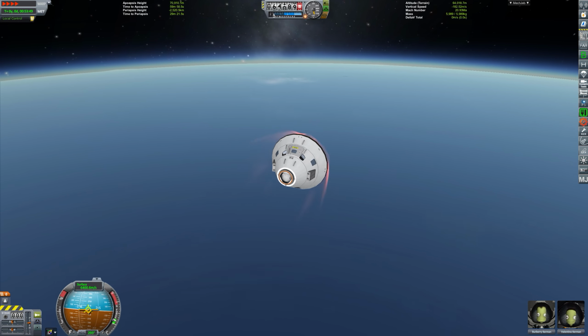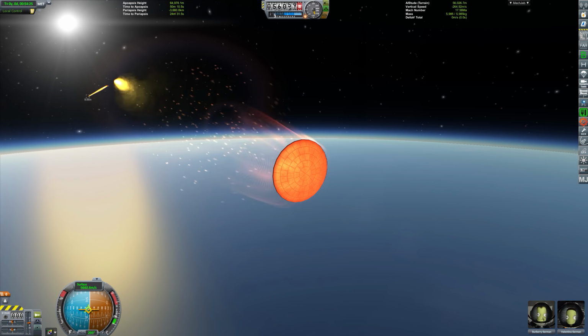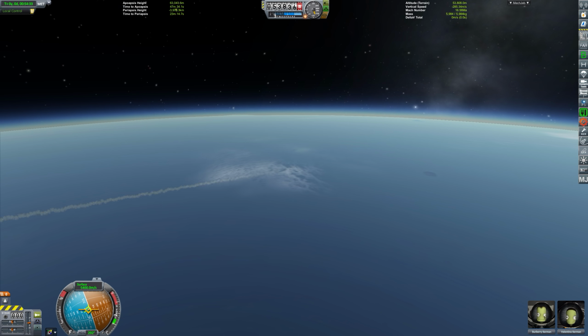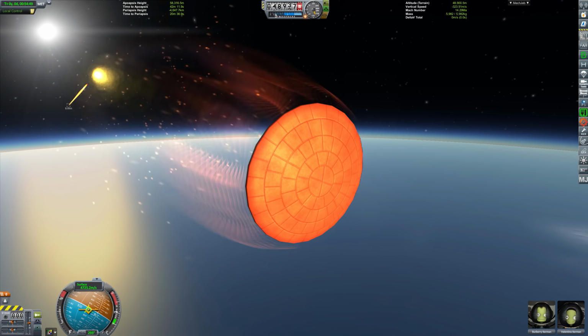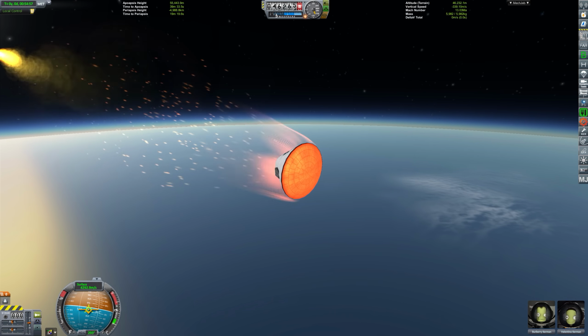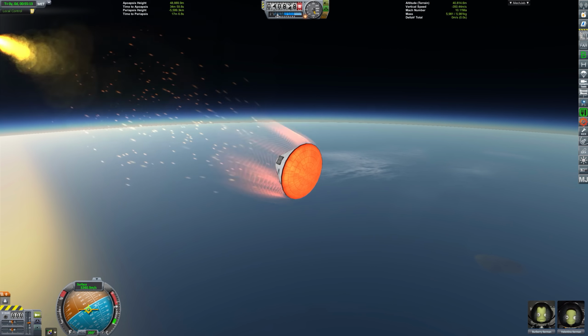Now, because our vessel here wasn't returning all the way from the moon, the entry velocity here is much, much lower than what the Apollo missions would have experienced. So again, the shielding doesn't need to be quite so hefty, meaning less mass and less risk as well. The lower the heat, the better.